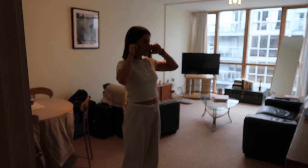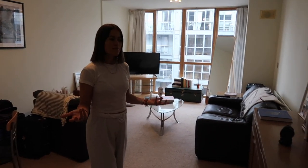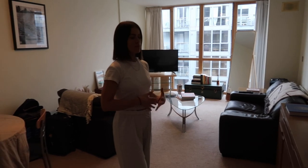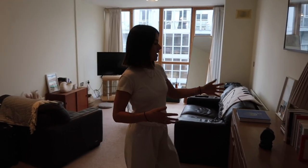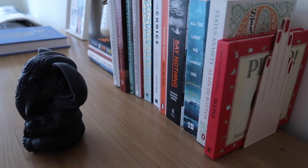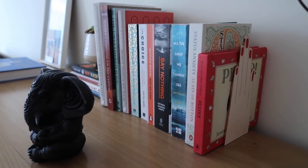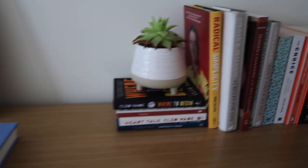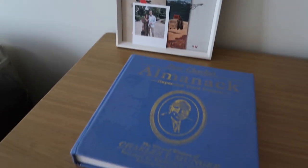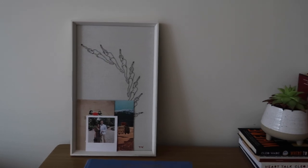Moving in here, first thing I'm gonna get to is books. So all of us buy books. They are something that we buy anyway, so you might as well use them to make things nicer looking in your home. These are all kind of just your everyday books. They're not particularly beautiful or aesthetically pleasing, but together and organized well, they're aesthetically pleasing to me anyway.